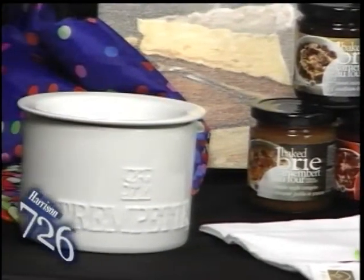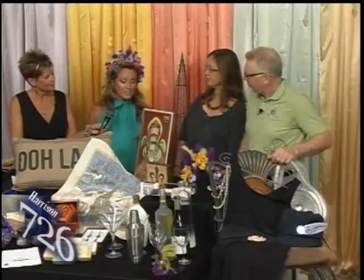And I'm wearing one of the hats that Sue with Tin Maker and Glitz is preparing. So please stop by her store. She's got some great fascinators and headdresses and hats.